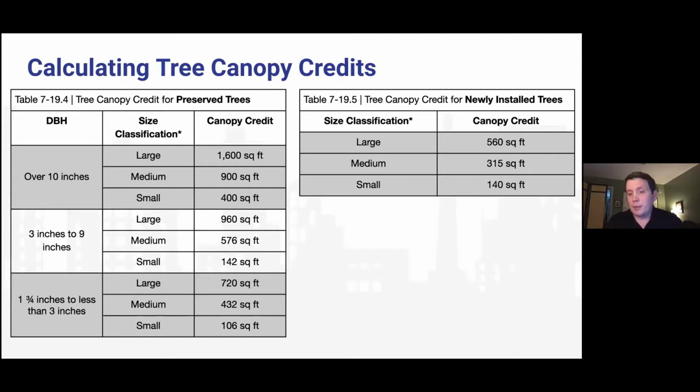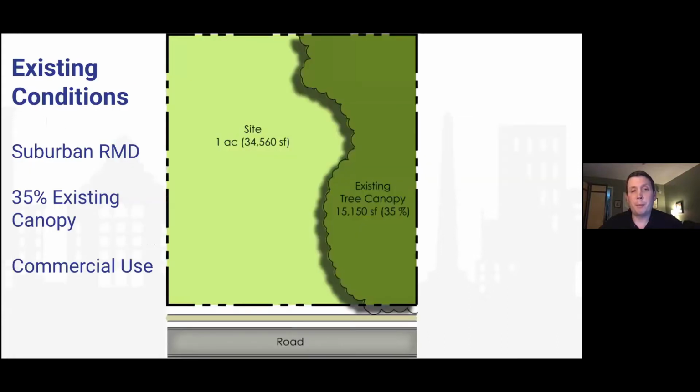So all that is a little confusing. So what I'm going to do is use what I call a flat paper site, a site that doesn't exist in Asheville, an example site here. I'm going to walk you through how this all works. So here we have a 1 acre site that is 35% covered in tree canopy right now. We're going to make some assumptions about this site. It's in the Suburban Resource Management District. Like I said, it has 35% existing canopy, and it's a commercial use that's going in.